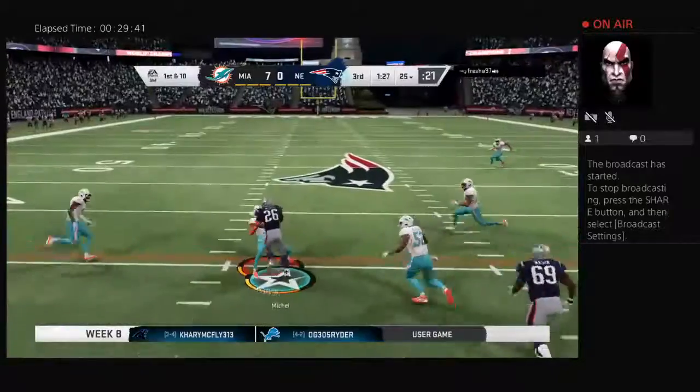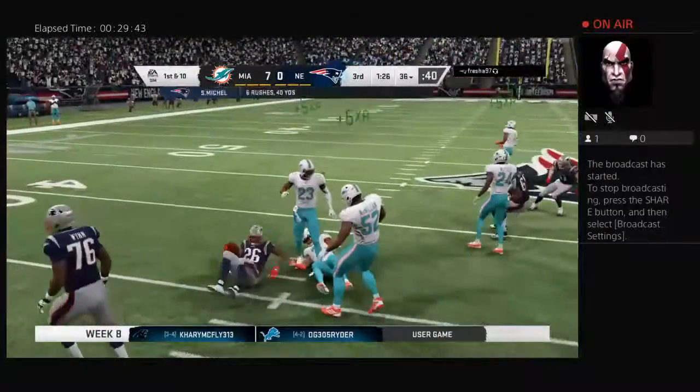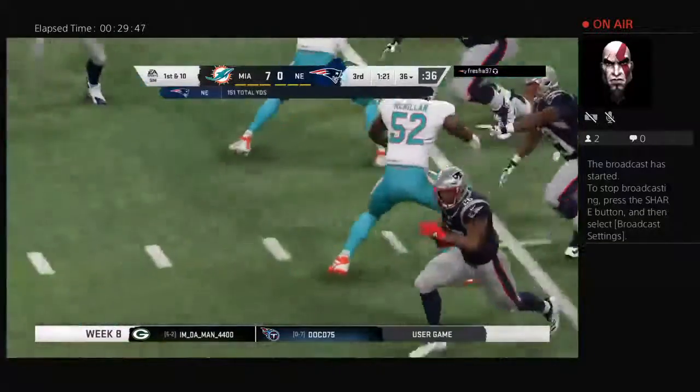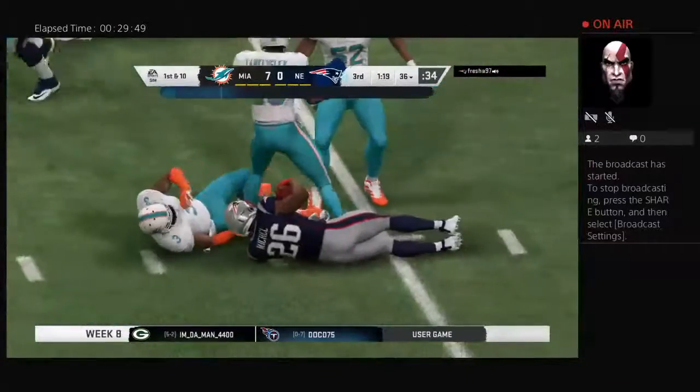Now a first down carry. It's Michel. And he's taken down but able to slip across the 35. A 10-yard pickup, and it's enough for a Patriot first down.